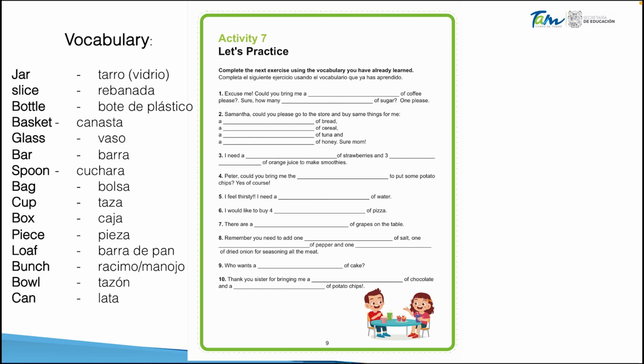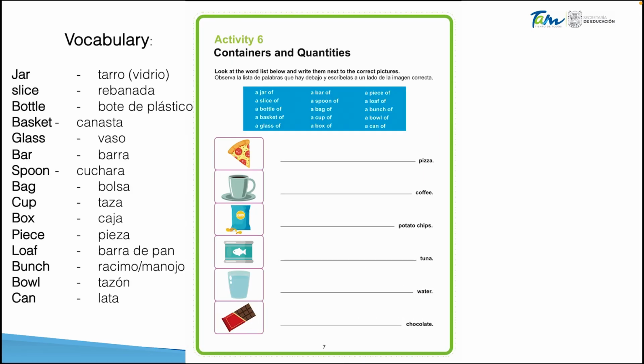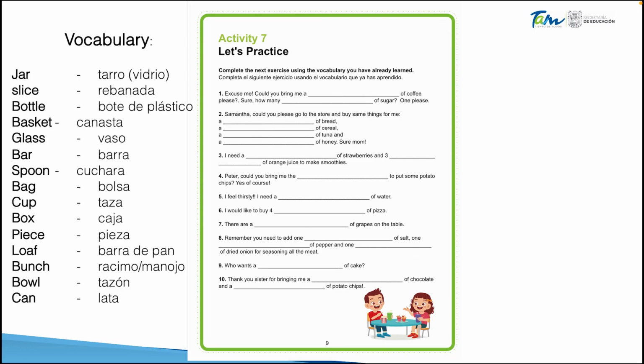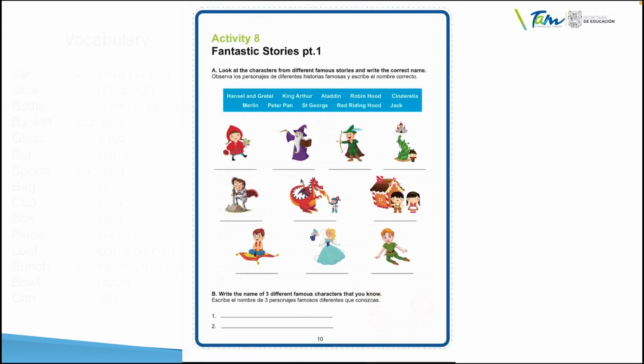Excuse me, could you bring me a of coffee? Of coffee, remember? Coffee. A what? Un qué? A cup. ¿Sí? Cup, taza. Sure, how many of sugar? Of sugar. Spoons. Okay, so continue.